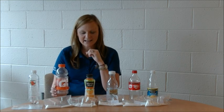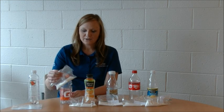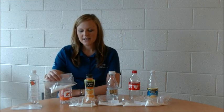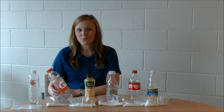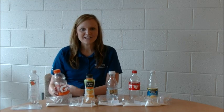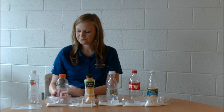Next we have our Gatorade. It has about 8 teaspoons of sugar in this 20-ounce bottle. So it's a little lower than our other choices today, but still quite a bit. A lot of people think that this is something that they should be drinking after they exercise because of the electrolytes. However, water does just as good as a drink like this, and it doesn't have the added sugar. This is going to add up over time, and if you're working to lose weight or burn calories, you're putting that sugar right back in your body when you grab something like Gatorade after a workout.